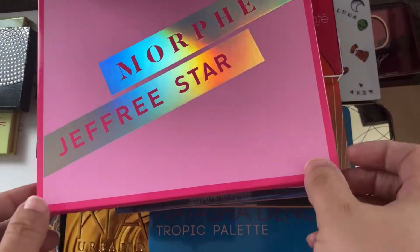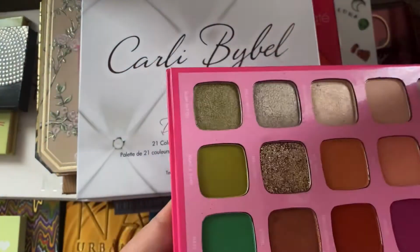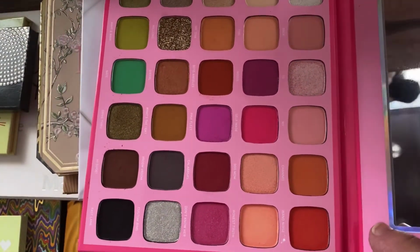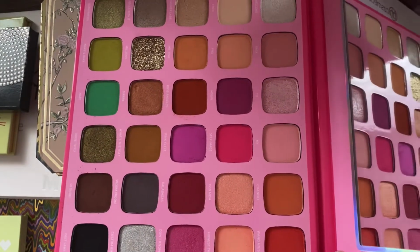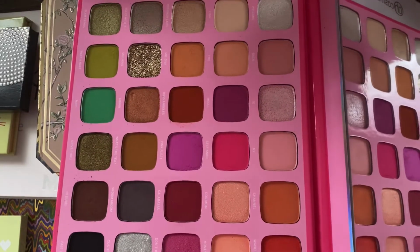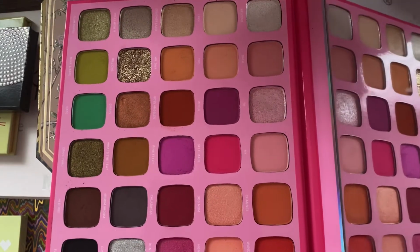Okay, first up I have the Morphe and Jeffree Star eyeshadow palette. This is what the palette looks like. I'm not gonna lie to you, I bought this palette because I loved Jeffree Star. I loved all of his makeup, I loved everything. I also do like Morphe, but I have to tell you that I wasn't impressed with this palette.